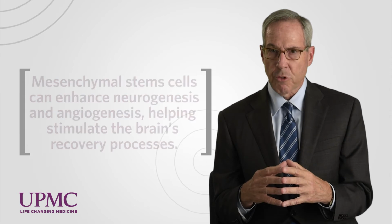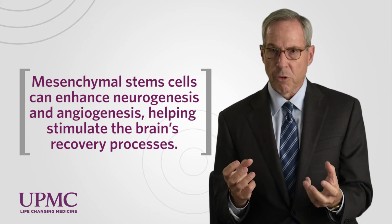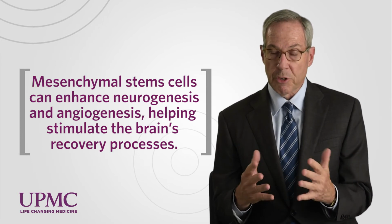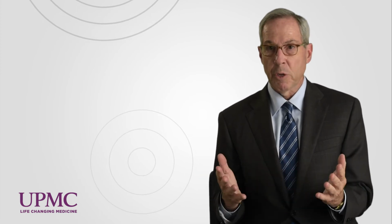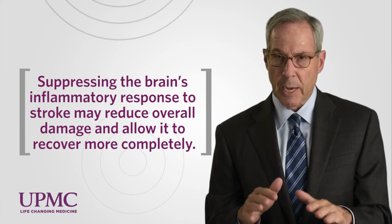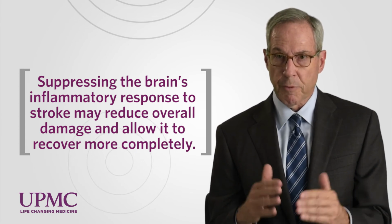These cells can enhance neurogenesis and angiogenesis and stimulate the brain's endogenous recovery processes to work better. The other potential mechanism is immune modulation, and we think that the intravenous infusion of these cells, particularly in the subacute phase after stroke, may primarily work by an immune mechanism. By suppressing that response, the brain may be allowed to recover more completely, or there may be less damage in the first place because of the lack of an inflammatory response.